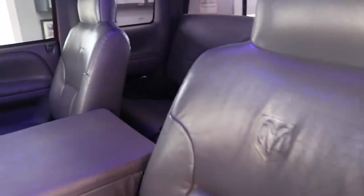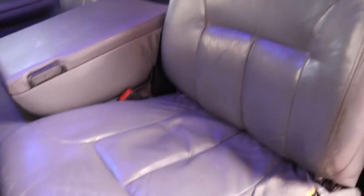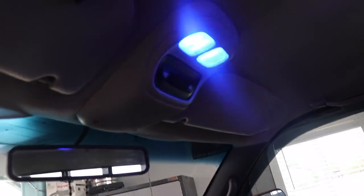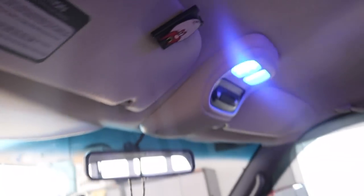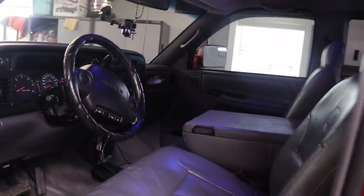My grandpa has always taken very good care of his things. His whole life he's worked three jobs, and as you can see on that top visor, there's a little tag that says Ramrod, and that is what his nickname was when he worked at Chrysler, because he was constantly going. He's just a super hardworking guy. He's super special to my dad and my family.